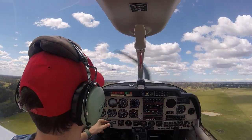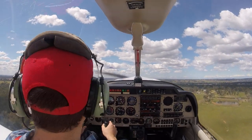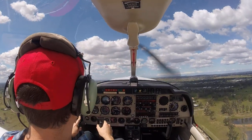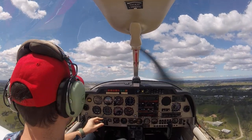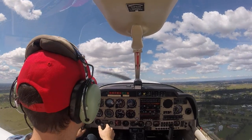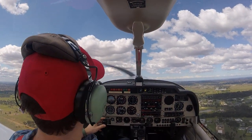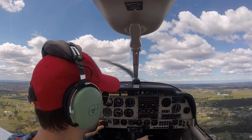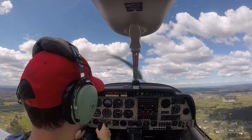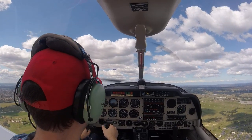Going around. Too far away again. Would have made the overrun though. Flaps are up, power full, fuel pump on. Engine temperatures and pressures look good. Lost a bunch of height there.